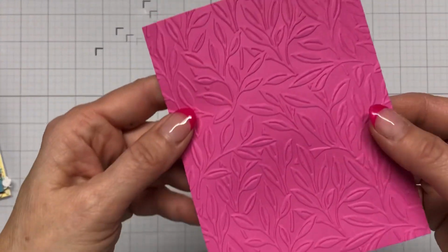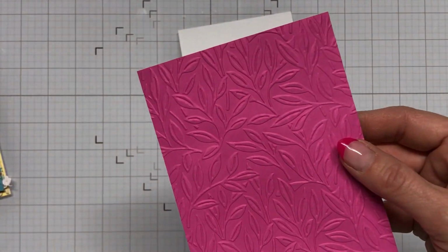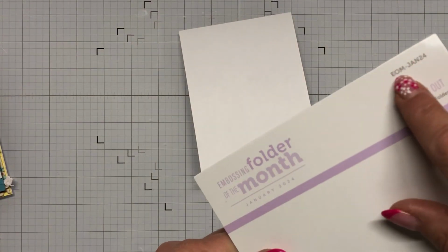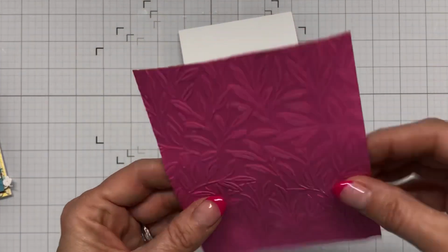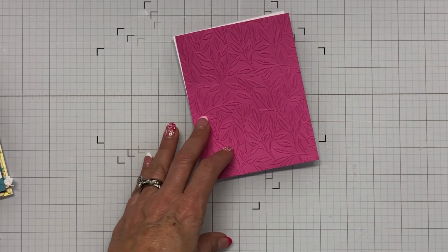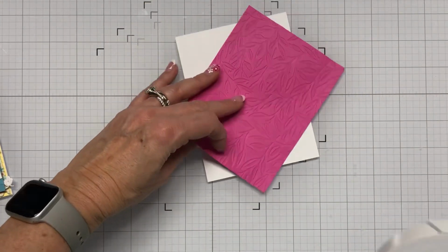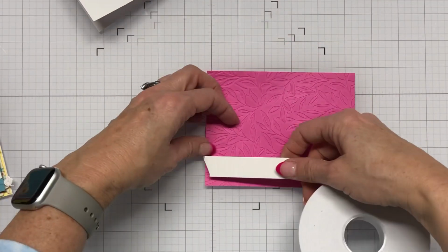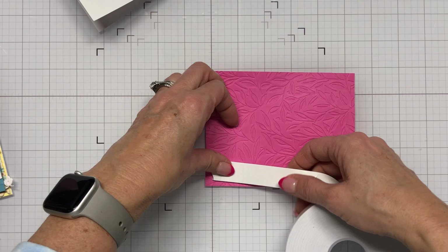Okay, so I've done all my embossing with this embossing folder that is Branching Out. It's the embossing folder of the month for January 2024, and I've got it all embossed. I'm going to get it laid down on my card base. Because I embossed it, I'm going to go ahead and lay some foam tape down just to strengthen it, because I gave it a pretty good press.